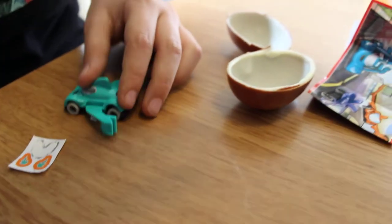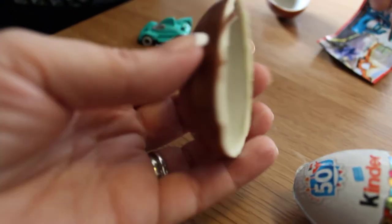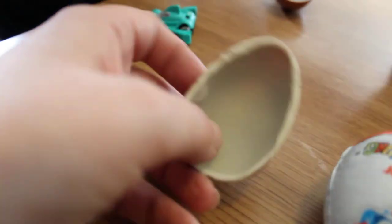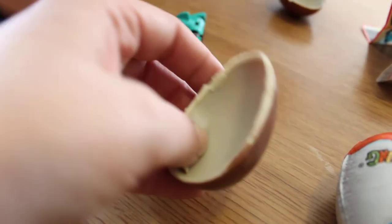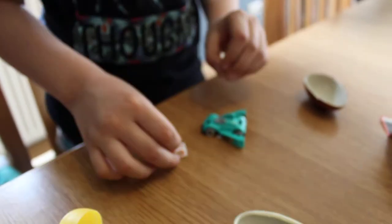And this is what the chocolate looks like. Mom, they know what chocolate looks like. Well, some people don't. It's white on the inside, and this white chocolate on the inside is delish. So yummy. What are you laughing at? You're talking about chocolate. Chocolate's good.